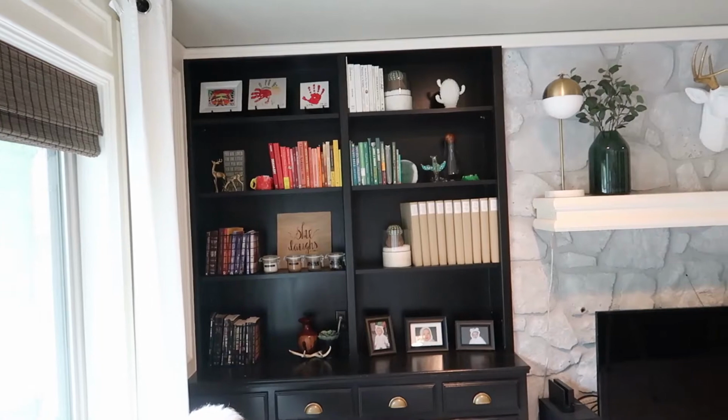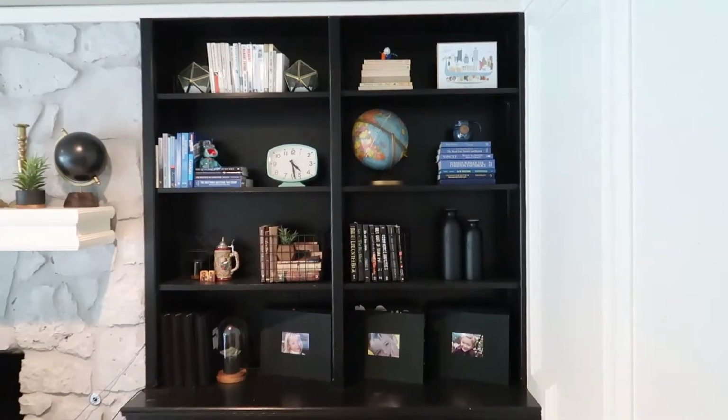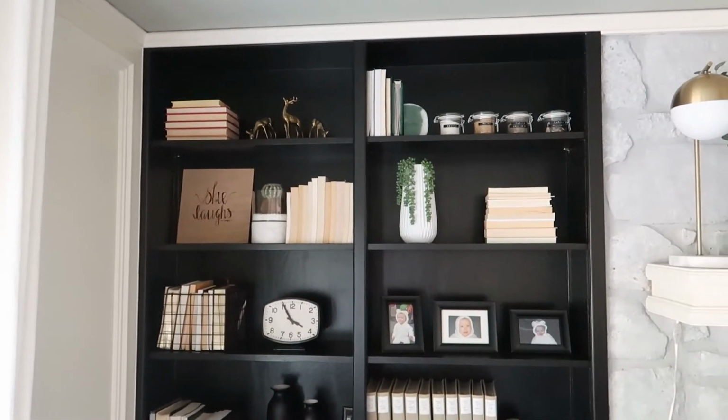And here I just wanted to give you a before shot just as a reminder of what these shelves looked like before I started the decluttering process. And here is what it looked like after.